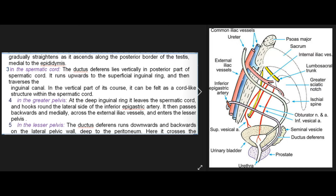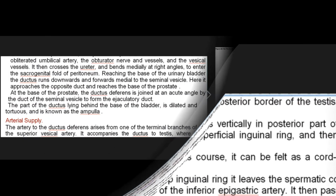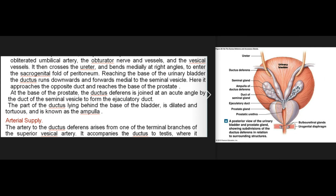5. In the lesser pelvis, the ductus deferens runs downwards and backwards on the lateral pelvic wall, deep to the peritoneum. Here it crosses the obliterated umbilical artery, the obturator nerve and vessels, and the vesicle vessels. It then crosses the ureter, and bends medially at right angles, to enter the sacrogenital fold of peritoneum. Reaching the base of the urinary bladder, the ductus runs downwards and forwards medial to the seminal vesicle. Here it approaches the opposite duct and reaches the base of the prostate.